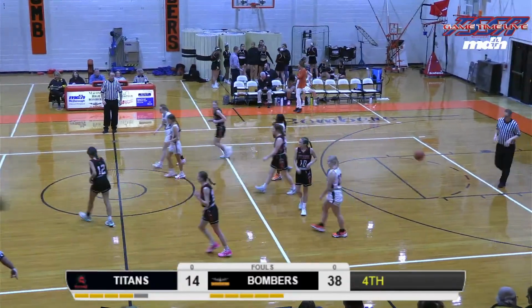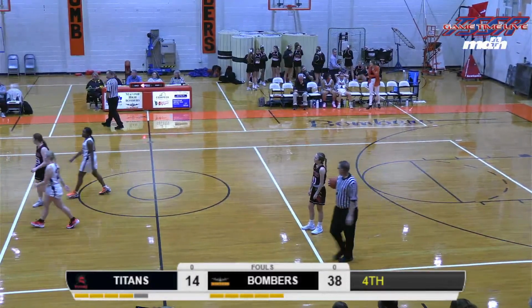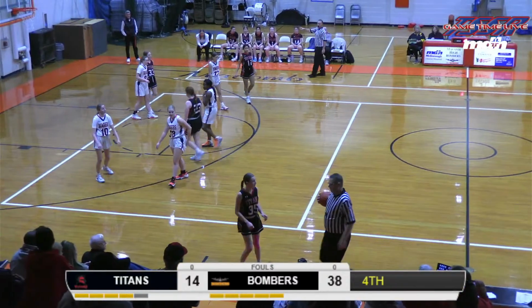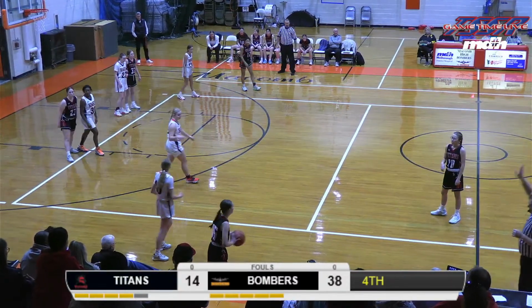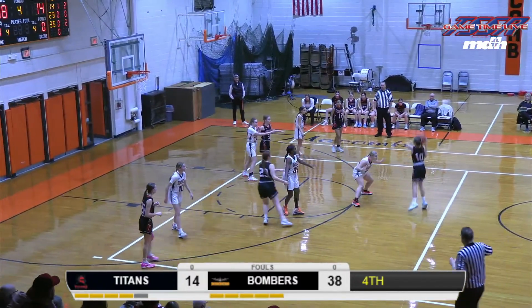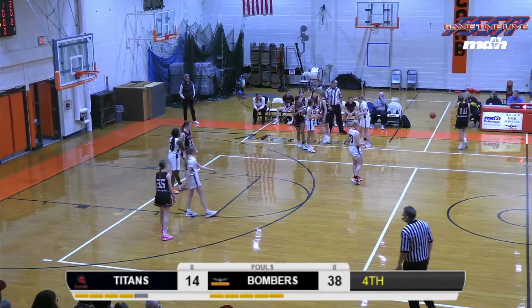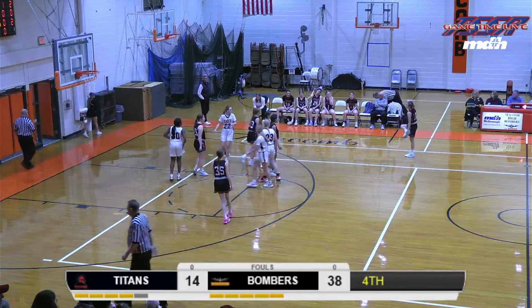We're going to call an over the back. I believe it was 10-8 at the end of one. Macomb went on a run in the second quarter, as well as after the halftime break in the third quarter, really just locked in on the defensive side of the basketball. See another pass get tipped out of bounds.